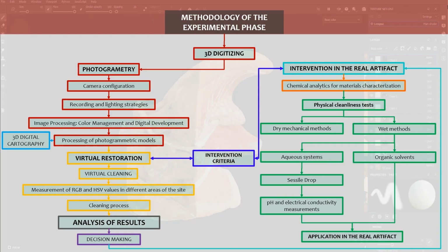The methodology of the experimental phase consisted of digitization by means of photogrammetry, where specific parameters and photographic capture strategies were established. Once the models were obtained, pathology mapping and virtual cleaning tests were carried out. Once these phases were completed, the results were analyzed to complement the decision-making process for the intervention in the real work. At all times, there has been a constant review and relationship between the virtual restoration criteria and the specific intervention criteria for this type of piece to ensure maximum precision, safety, and respect for the real work.